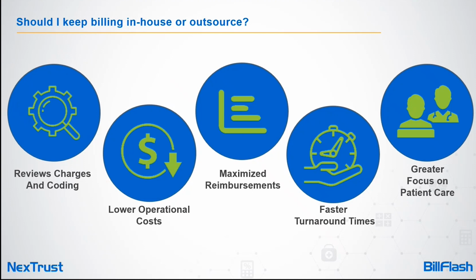Simply put, they're dedicated to doing your billing work, and that's all they're dedicated to doing. If you have employees in your practice or you're trying to do it yourself, that comes when they're able to get to that among all the other different duties that you or your employees have. This in turn allows you to provide a much greater focus on patient care.